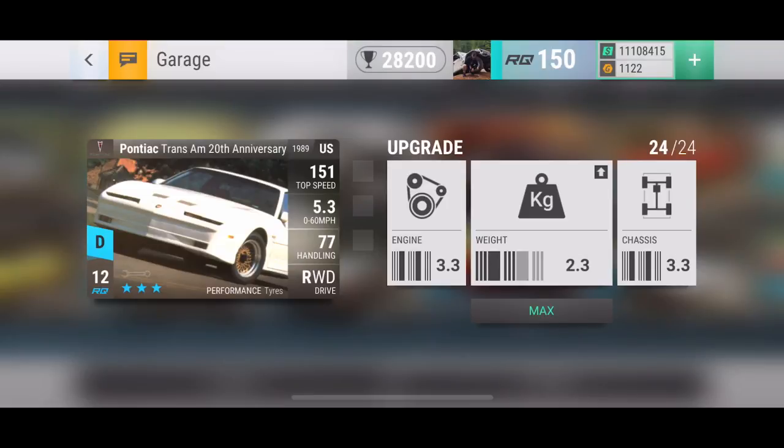Okay, so Pontiac Trans Am 20th anniversary. I love this car. I love the color. I had a poster in my room of a Pontiac Trans Am. Actually, I had 2. One was in this exact spec with those exact bronze wheels and the same color of white. And my other Trans Am was, of course, Kit from Knight Rider. So I love this car a lot.